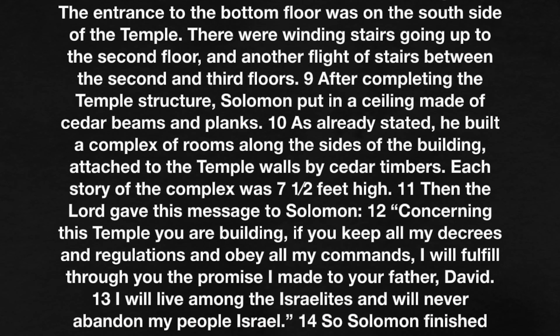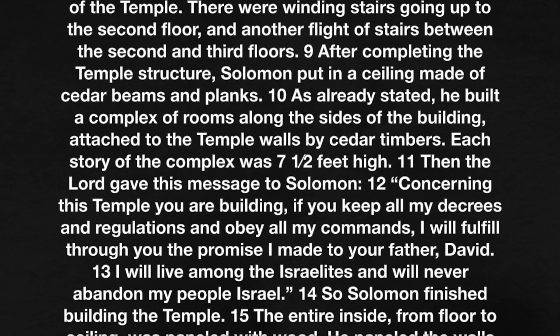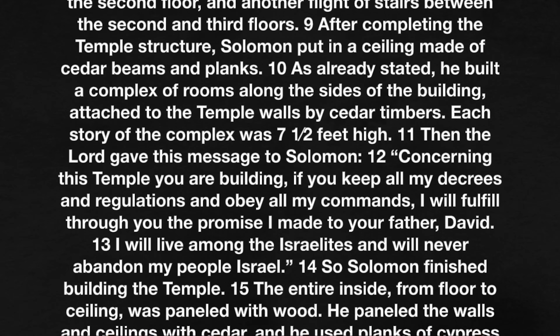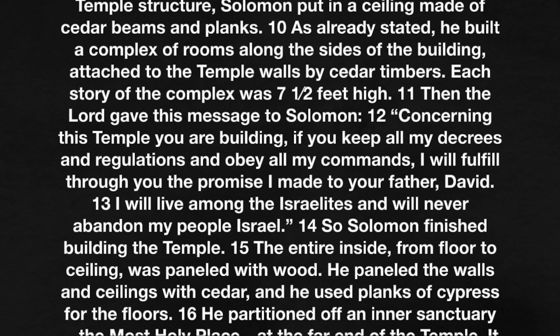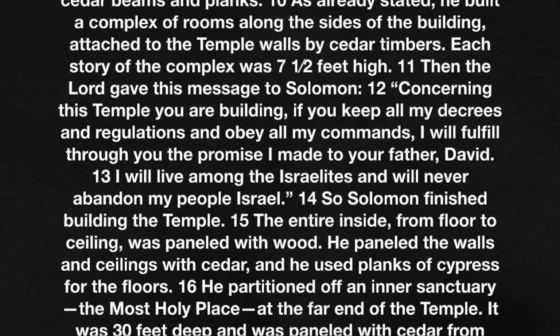The Lord gave this message to Solomon. Considering this temple you are building, if you keep all my decrees and regulations and obey all my commands, I will fulfill through you the promise I made to your father David. I will live among the Israelites and will never abandon my people Israel. So Solomon finished building the temple.